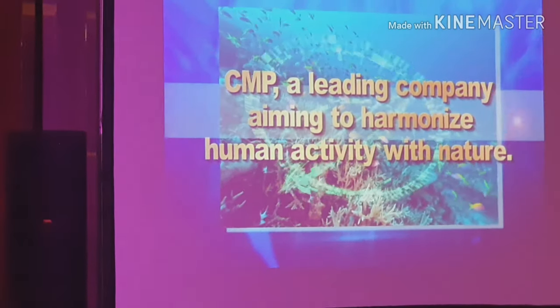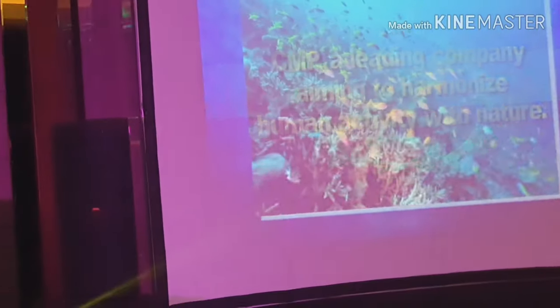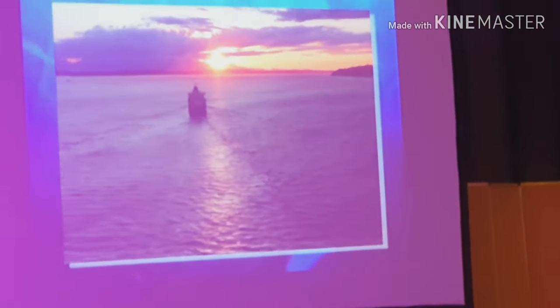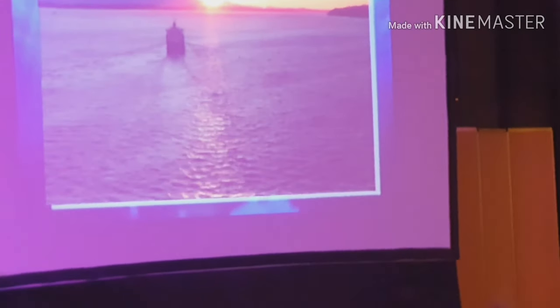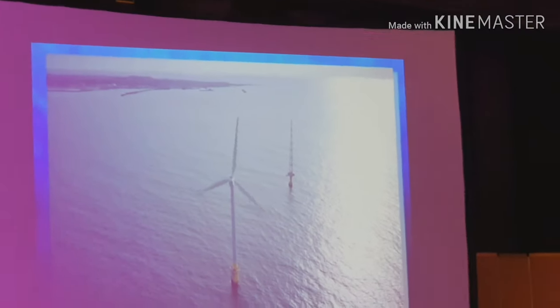CMP, a leading company aiming to harmonize human activity with nature, pursuing industrial development while preserving the global environment, CMP will aim for tomorrow to meet user needs with the spirit of creation and innovation.